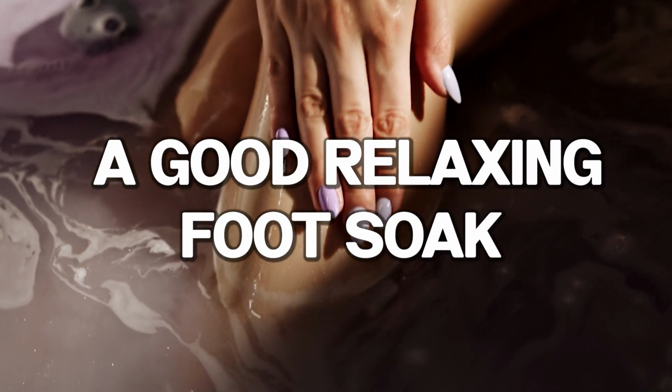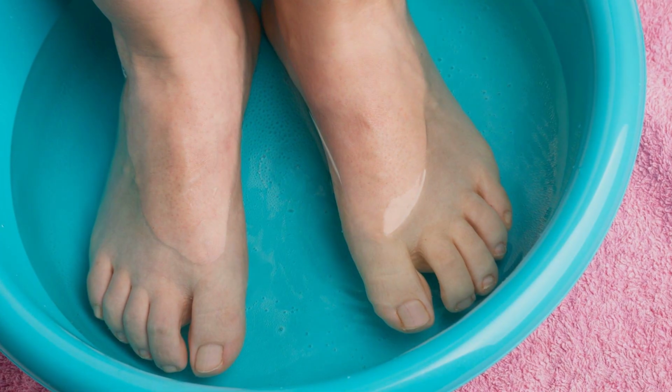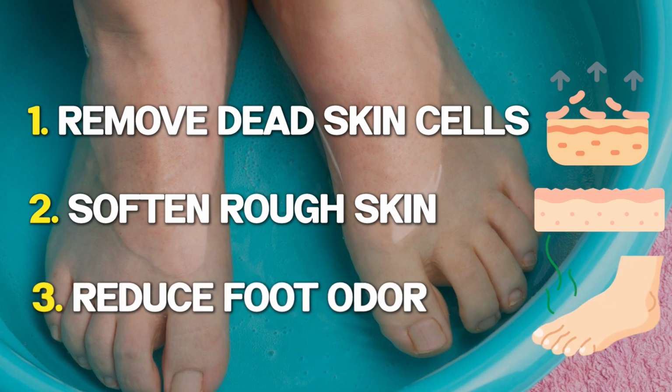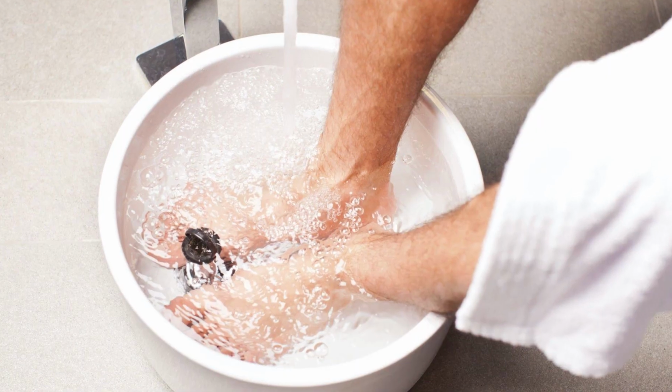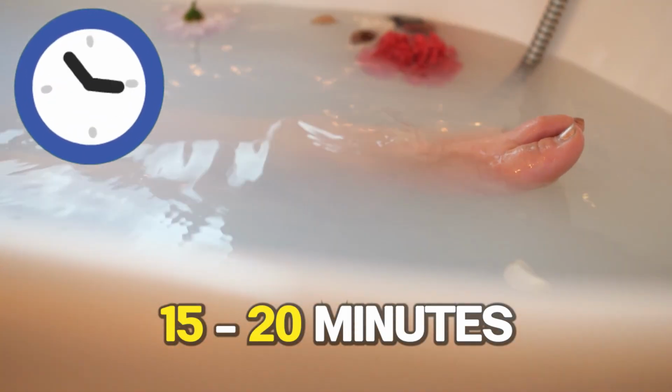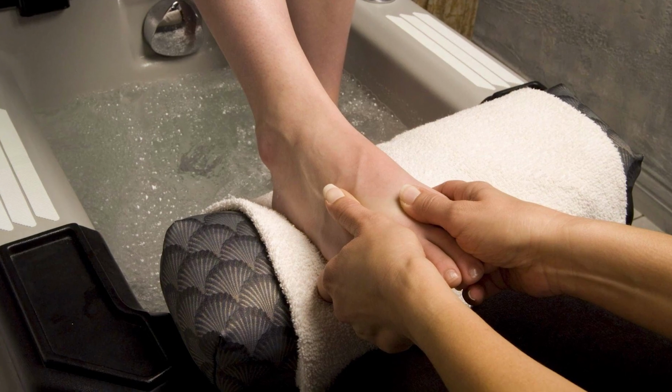We've got at number 18, a good relaxing foot soak. Baking soda can remove dead skin cells, soften rough skin, and reduce foot odor. To use, simply add 2 to 3 tablespoons of baking soda to warm water in a basin, soak your feet for 15 to 20 minutes, then rinse and dry thoroughly.